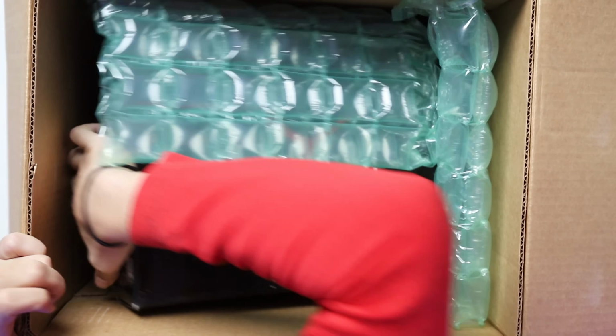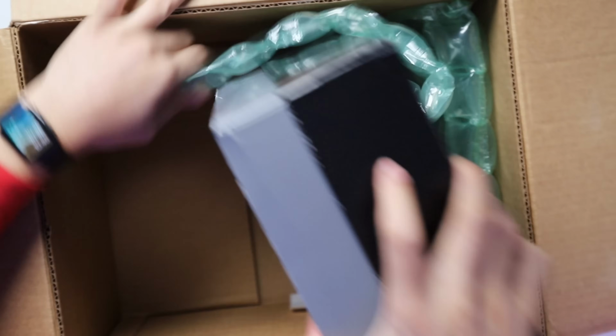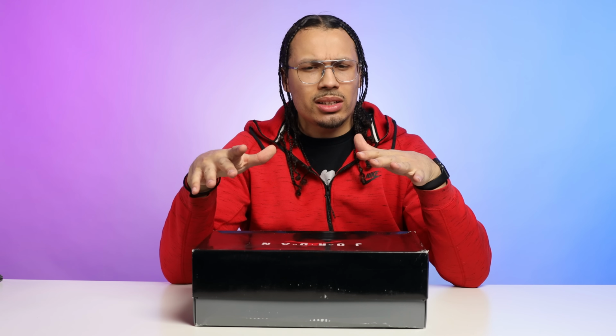Let me pull it out real quick. Get this big box out the way. What is inside this box? What could it be? I'm gonna assume it's a Jordan 9. I'm gonna say like the white and navy 9. Did they come with this box? That's like not too expensive, right? I don't know, we'll see.